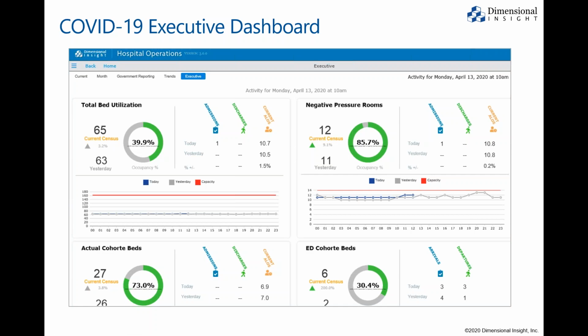And then bottom left is the IP cohort rooms, and these are for the suspects that have been admitted to the hospital or waiting for results. As we can see, there's 27 patients currently in that mode, and since we're noticing that about 25% of them are testing positive, they should be moved to negative pressure rooms once they test positive, so it looks like there's going to be a crunch on the negative pressure rooms. And then in the bottom right is the ED cohort rooms, and these are for people in the ED that are suspected of COVID and are waiting for results.